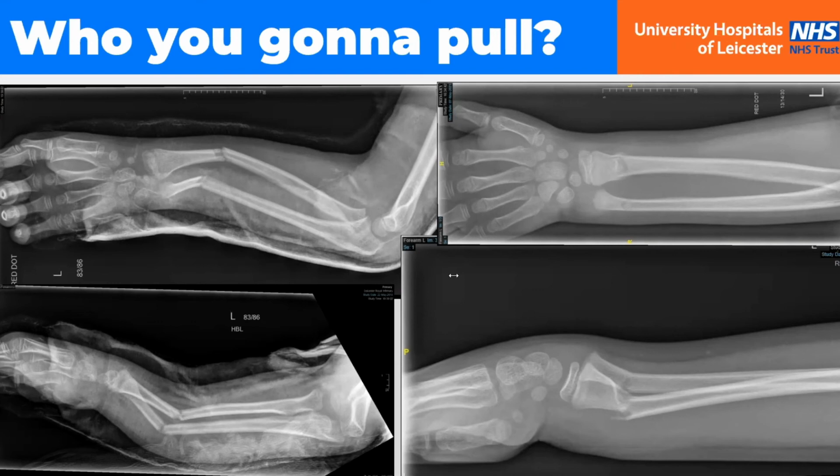Oh, I'm sorry, I completely forgot the word. The thing that you can use to take x-rays as you pull. We don't have that. So some of those fractures that are really, really nasty, that you think, right, this needs pulled as soon as possible, actually might be better off going into theatre.